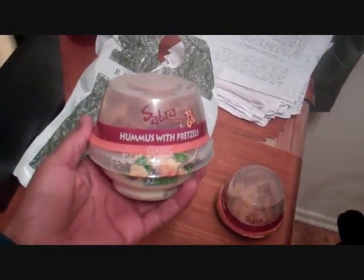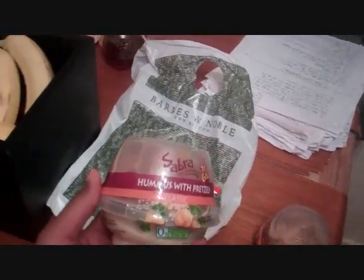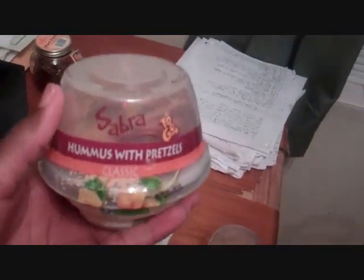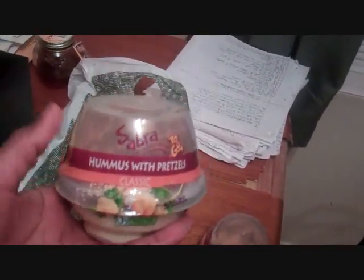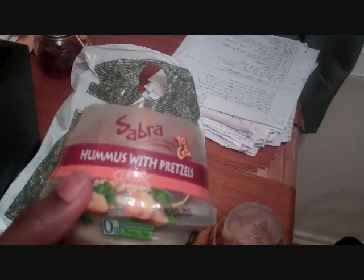Okay, first of all, yeah, I have to show these just because I love these. I don't really eat them that often because they are pretzels, but if you were with me from the first time that I tried to do raw, and I called it raw, I bragged on this brand of hummus. It's called Sabra. It's so smooth and it's really just so good.